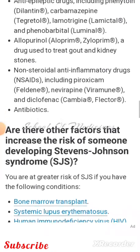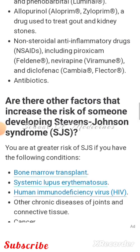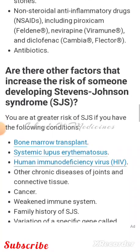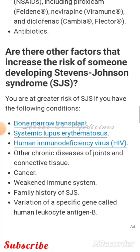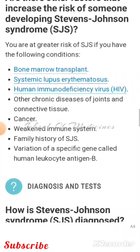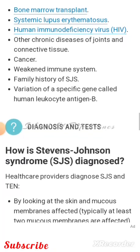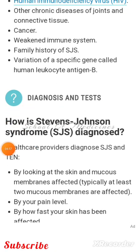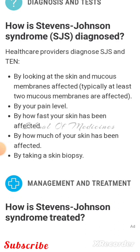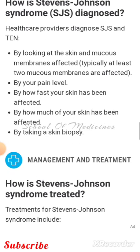What drugs are most likely to cause Stevens-Johnson syndrome? Medications most likely to cause SJS include antibacterial sulfa drugs, anti-epileptic drugs including phenytoin (Dilantin), carbamazepine (Tegretol), lamotrigine (Lamictal), and phenobarbital (Luminal), allopurinol (Zyloprim), a drug used to treat gout and kidney stones, non-steroidal anti-inflammatory drugs, NSAIDs, including piroxicam (Feldene), nevirapine (Viramune), and diclofenac (Cambia, Flector), and antibiotics.